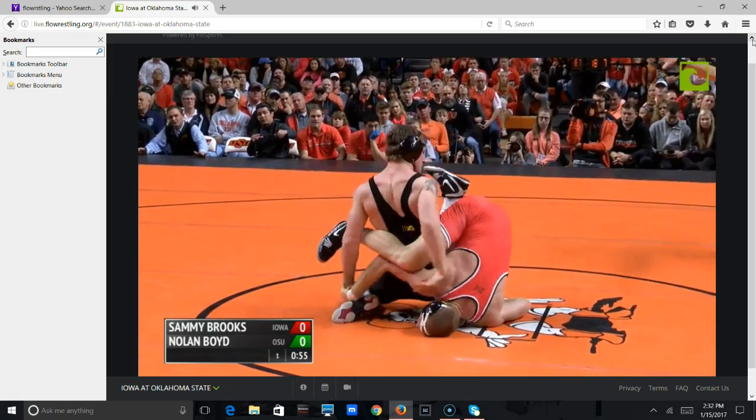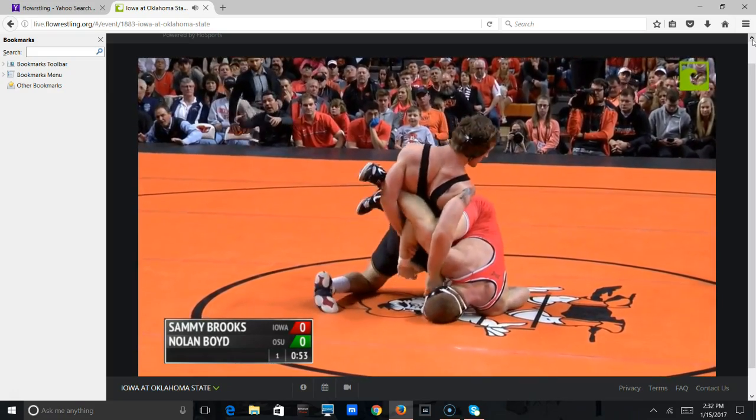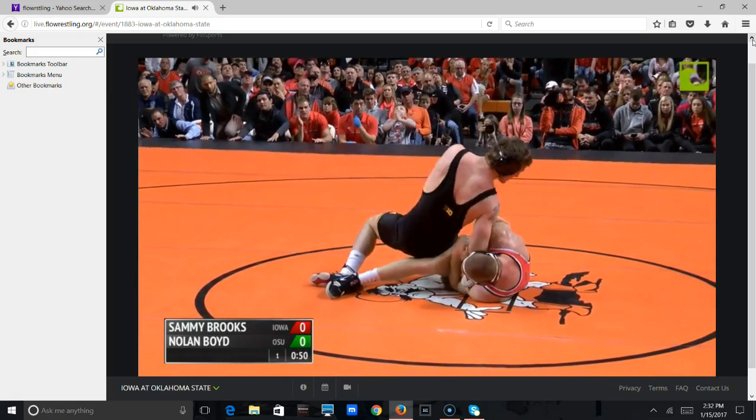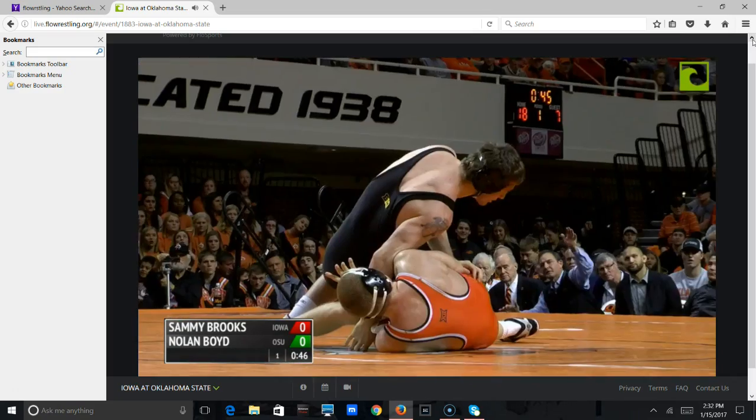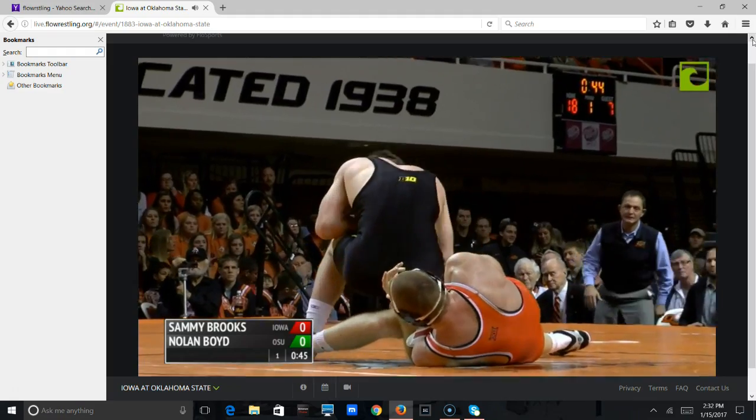Boyd's got a hold of his wrist now. And Brooks working through this position. Brooks looks to be in decent shape here. Boyd's got that ankle, he can pass it. And maybe stalemate because Brooks is not working to improve, and it's stalemated.